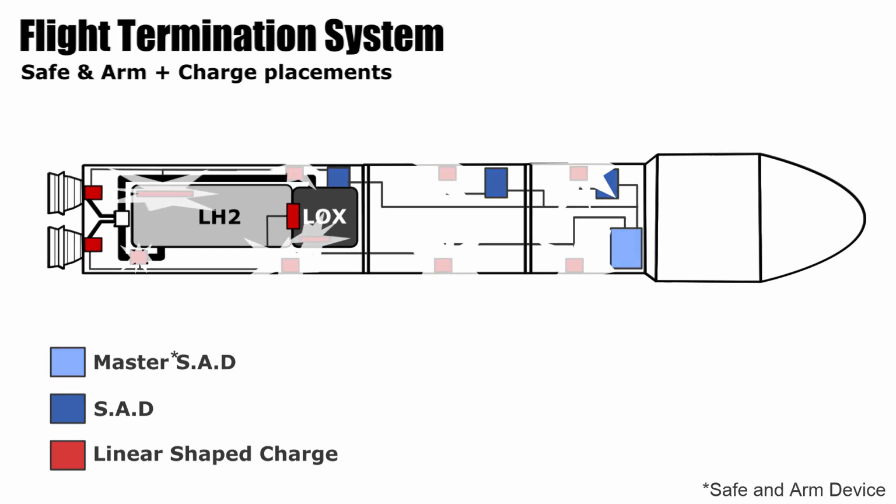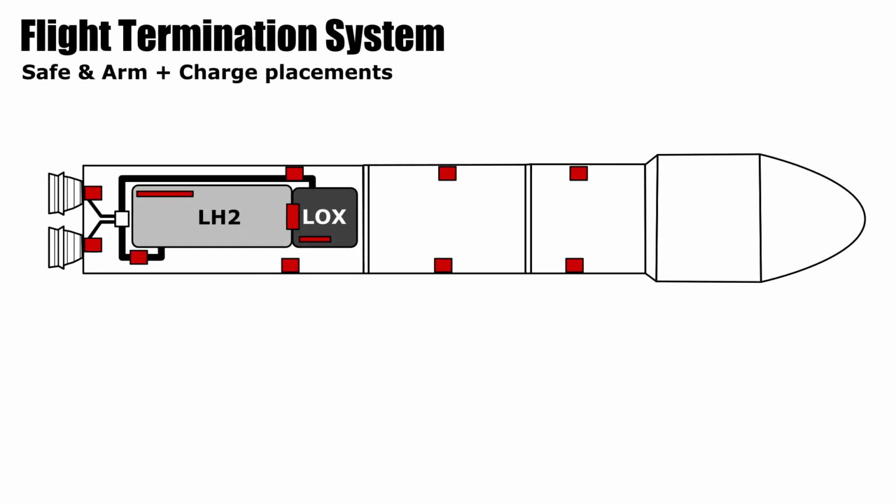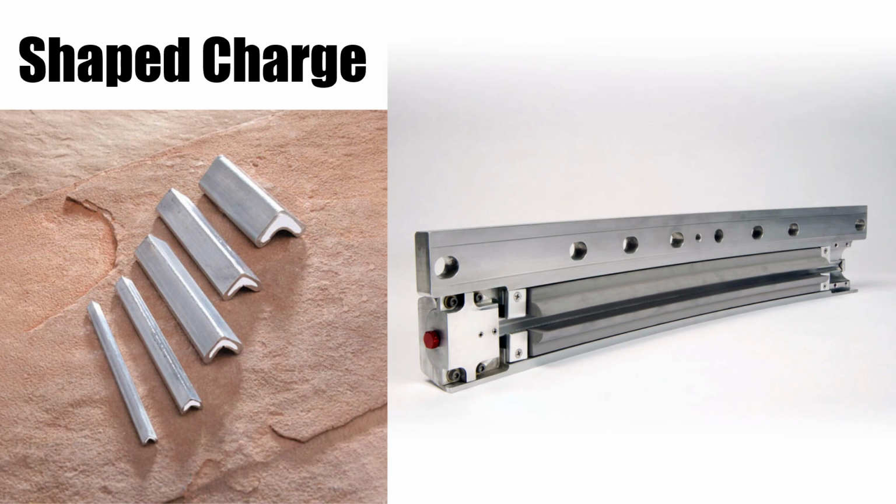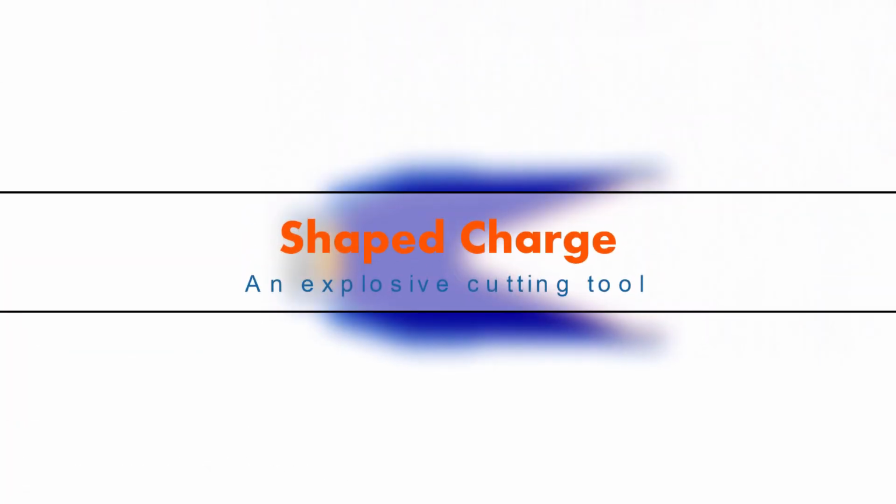Now, the explosives that are used at various locations on the rocket are not regular explosives that create blasts in every direction. The explosive mostly used is called a linear shape charge. Before we get into why the shape charge is linear, let's first talk about what a shape charge is and how it works. A shape charge is an explosive in which the energy is focused in a particular direction. A shape charge is used when a barrier needs to be breached with a limited amount of explosive.